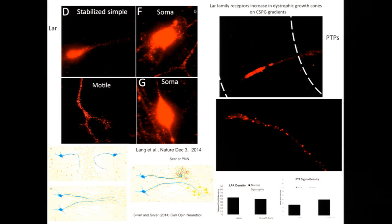So if you look at our spot assay and we throw down our adult sensory neurons, the cell bodies in the center are stuck. There's lots of receptor, both LAR and sigma. When the axon grows into the spot, into the rim, and gets stuck, like I showed you in the movie, then the receptor increases. It about doubles. So you can see the intense density of the receptor in the tip of the growth cone. Both sigma and LAR increase by about double. And that's quantified down here. I won't go into this.